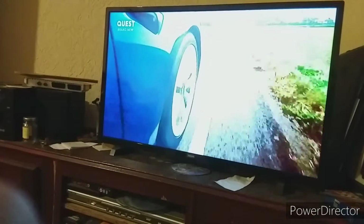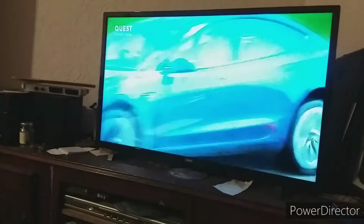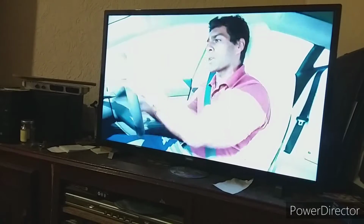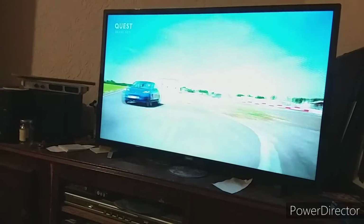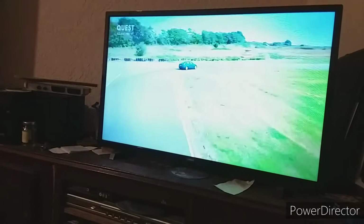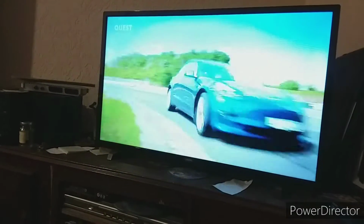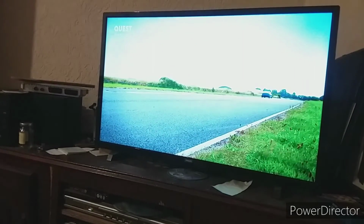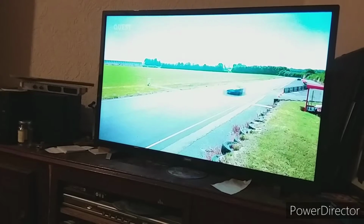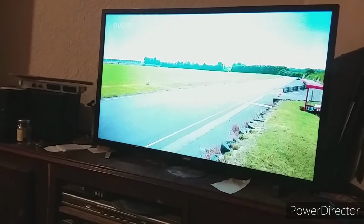Coming up towards the bus stop, on the brakes. Oh, stop. Front end super positive in these slow speed corners. Changing direction is actually very good. Steps out of line just a little bit there, but it's nice to drive. Oh, and up to the line. The Tesla completes the lap in 47.34 seconds.